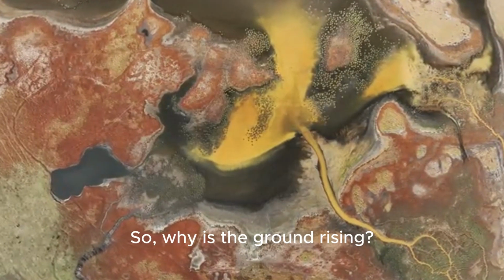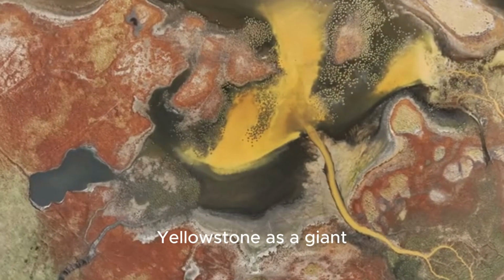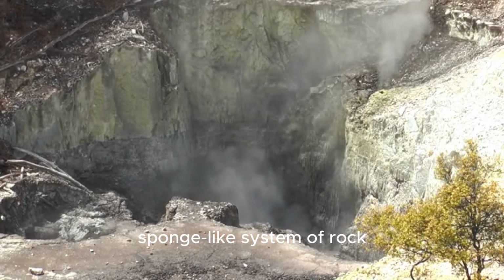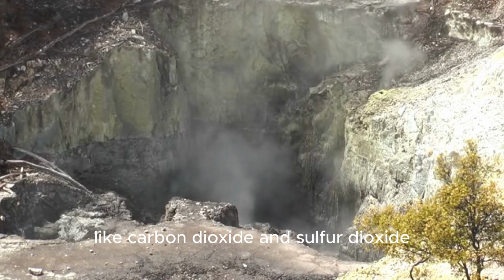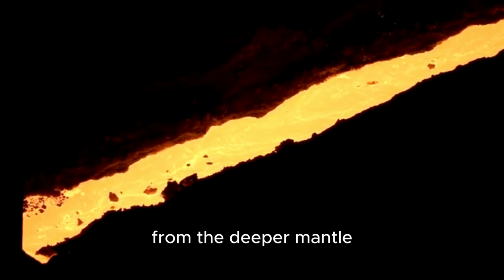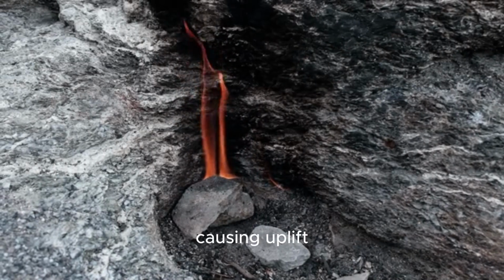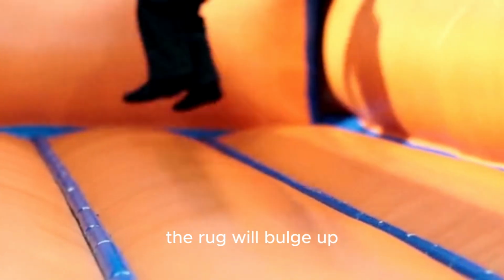So, why is the ground rising? The simplest explanation is to think of the magma chamber beneath Yellowstone as a giant underground lung. This chamber isn't just a big pool of melted rock, it's a complex sponge-like system of rock, molten magma, hot water, and volcanic gases like carbon dioxide and sulfur dioxide. Sometimes a new batch of magma from the deeper mantle plume gets injected into this chamber. This extra material needs space, so it pushes the ground above it upwards, causing uplift. It's like slowly inflating a water balloon under a rug. The rug will bulge up.